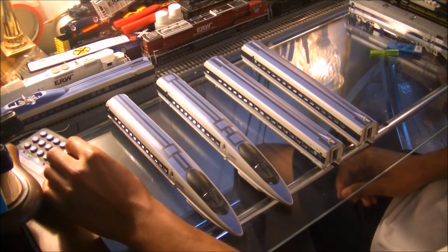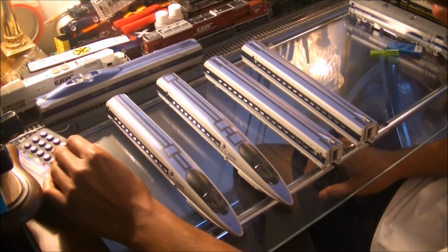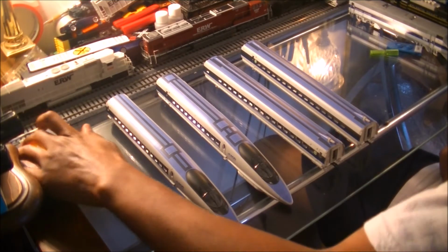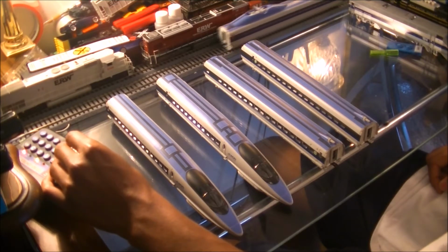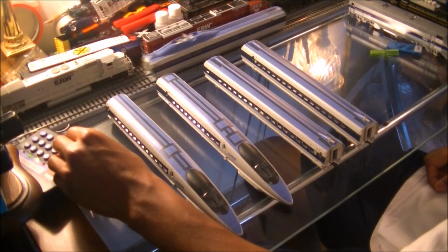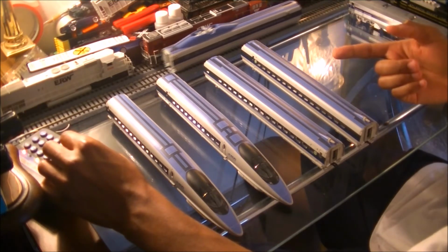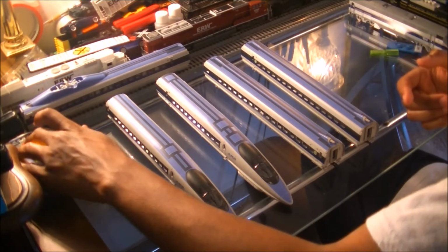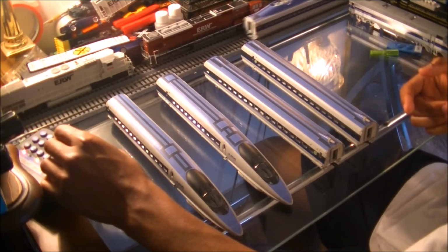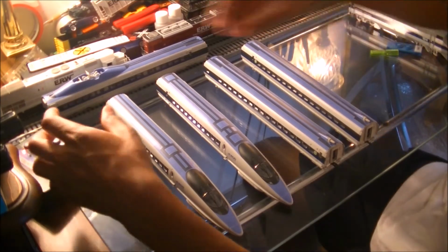So I had the power car, or the motor car I should say, on the track, and it runs. It really runs really quiet. There's a little gear noise going this direction, but going this way, there isn't any. Might have to check that, see what that is. It probably hasn't been run in a while, so that's probably another reason. Runs fine.